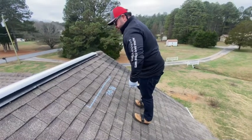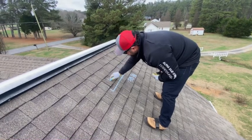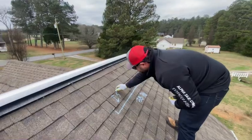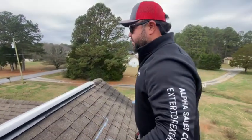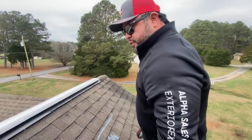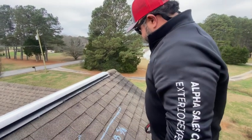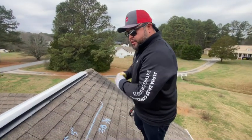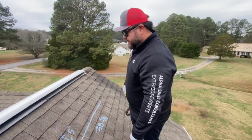This is a discontinued shingle. The exposure here is only 5 inches. So what that means is this is a discontinued shingle, which we were suspecting because she had this roof replaced in 2002. It's 20 years old, and with the improper installation and the corners that were cut, no wonder this roof is leaking so bad. But we're gonna be able to help her out and get this thing taken care of.